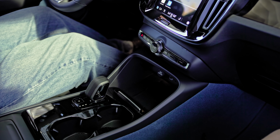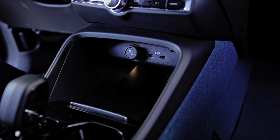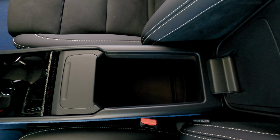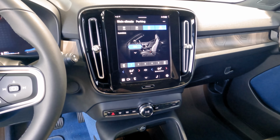Connectivity, it also has a 12-volt power source, a USB-C, and a wireless charging dock for your smartphone. There is a whole lot of storage in here. I am surprised. It really helps, apparently, to not have a central drive shaft to have to work around. And there's plenty of headroom. Like, honestly, that's a lot of space for a car. Oh, and also, full glass roof.